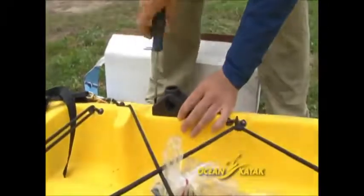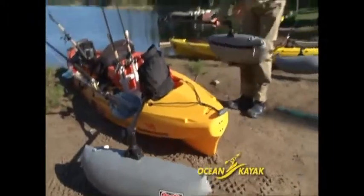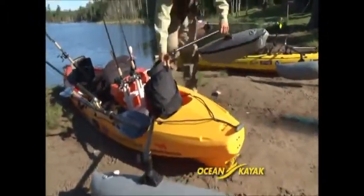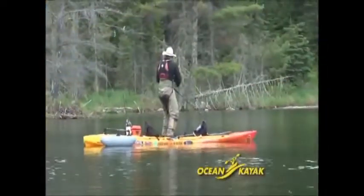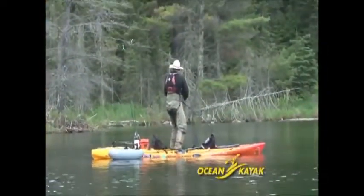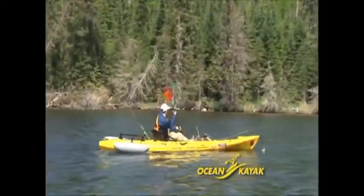What you can do, though, is get some Scotty stabilizers and put them on that fast boat. Now you've got a boat that's fast, but I can stand in it when I want to. I slap those on real quick, and I've got a standing platform. I lift them out of the water, and I've got my good fast paddling kayak.